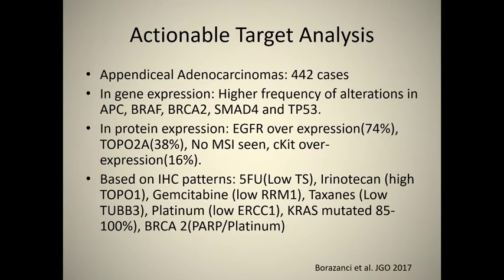There was another study by Borazani that looked at 442 cases, looking at all the gene expression profiling. It gave us a platform, but not a blueprint for treatment of disease. It's very difficult to put together a prospective trial based on biomarker expression because you have to have an enormous amount of people. This is going to be very difficult in this disease.